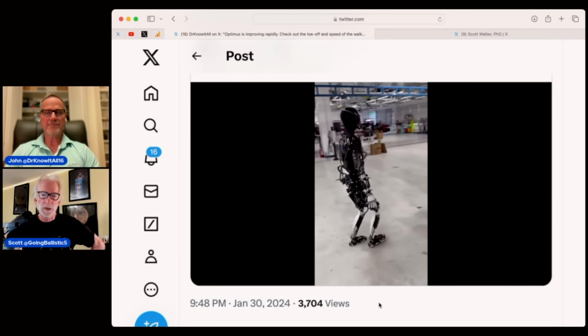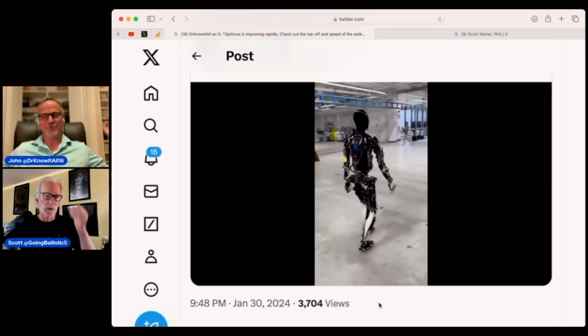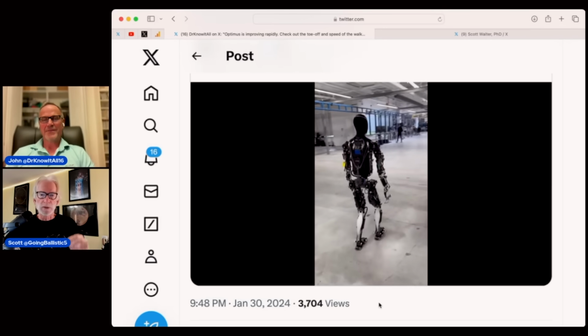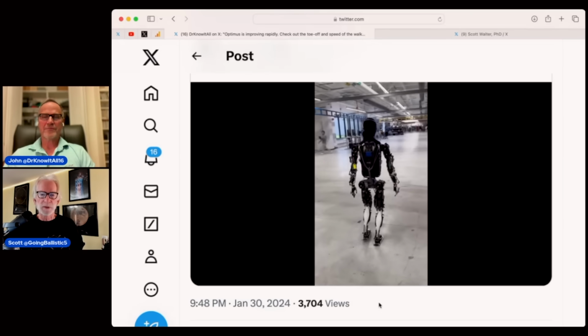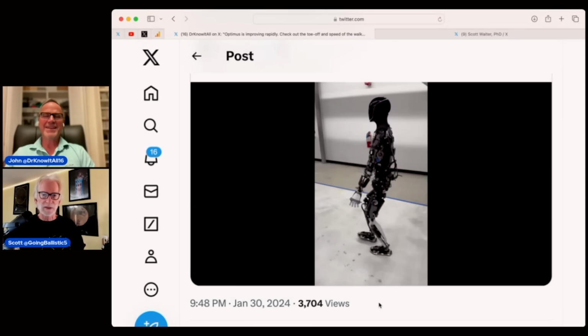I think the other thing is, after Elon complaining about the competition, doing a frame-by-frame analysis, he's going ahead and taking the covers off. FYI, this is quarter speed, 1/4 speed.